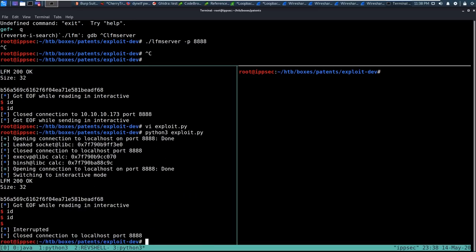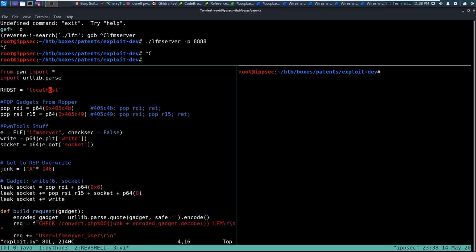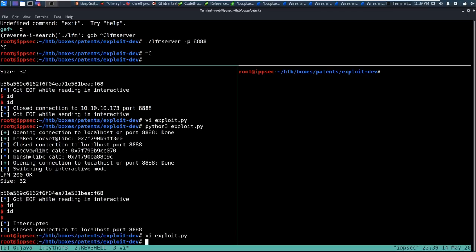Oh, it's not supposed to work yet. When I was in La La Land troubleshooting that one thing, I forgot exactly what I was trying to do. We have to get libc. So I didn't want it to work. All I wanted to do was leak this socket.